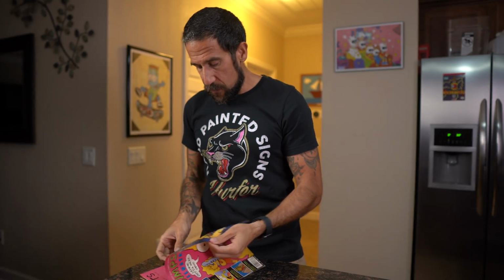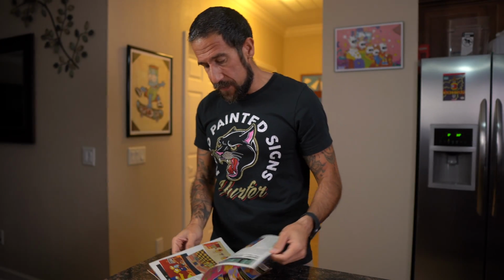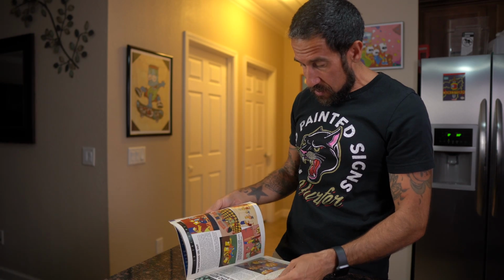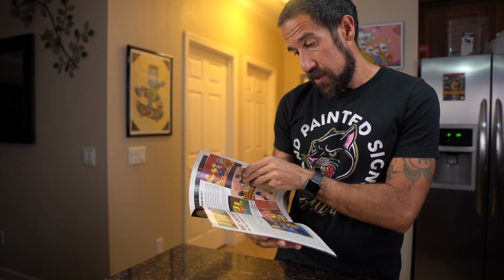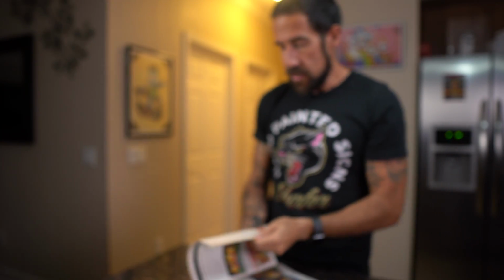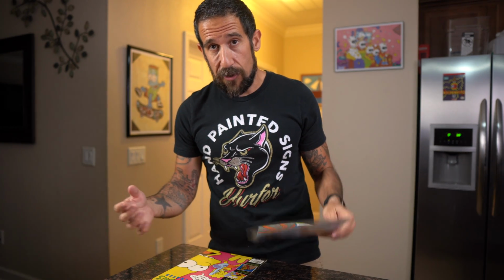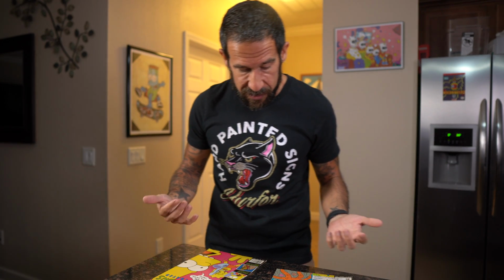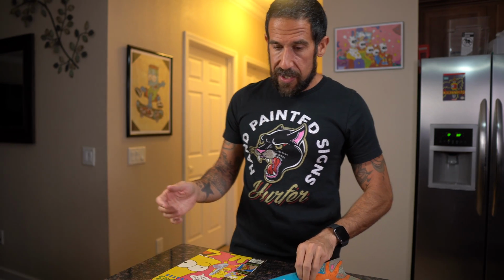And I'm gonna skim through this one a little bit. It has all sorts of different artwork from The Simpsons. They have the cast on here. Check this out: Bart and Baghdad Betty, the story behind the story. And they have all of these old school shots. It's amazing. Like I said, I'm gonna do another video with all of these, because if I had to go through each one right now, you would be sitting here for the next 30 to 45 minutes, and you'd just skip the video because it'd be too much. Maybe what I'll do is just show you the insides of each.